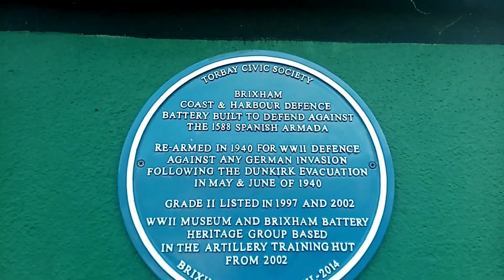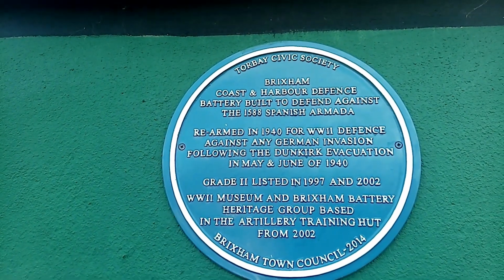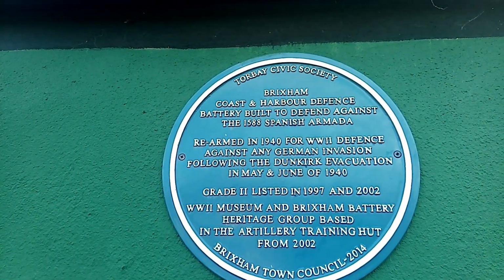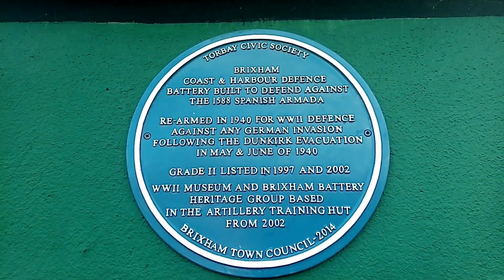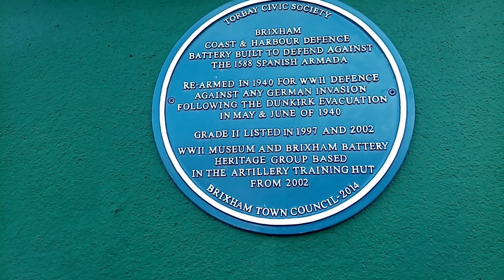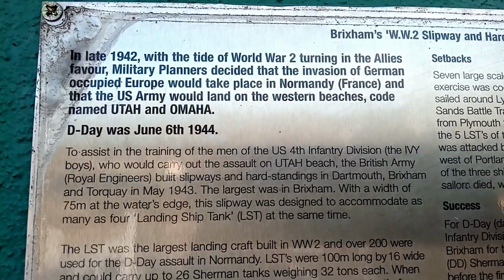Here you go. Torbay Civic Society, Brixham Coast and Country Defence Battery, built to defend against the 1588 Spanish Armada, plus Napoleon, rearmed in 1940 for World War II defence against any German invasion following the Dunkirk evacuation in May and June of 1940. It's now Grade 2 listed in 1997, and in 2002 World War II Museum and Brixham Battery Heritage Group. Brixham Town Council 2014. Yeah. There we go. Read that.